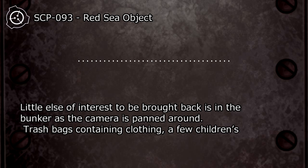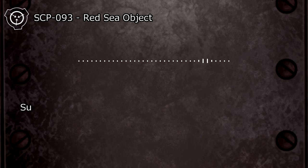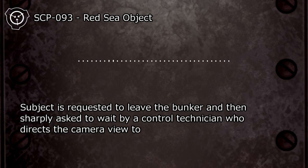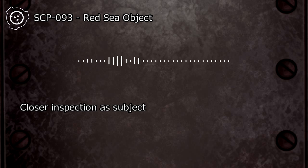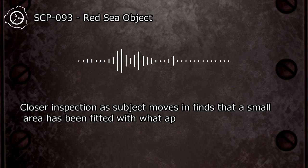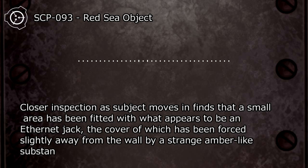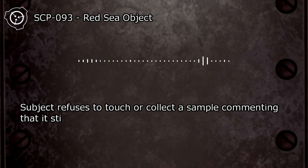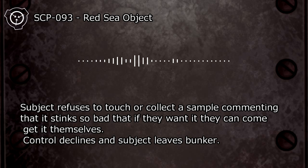Trash bags containing clothing, a few children's toys resembling popular 1950s era products are lined against the wall. Subject is requested to leave the bunker and then sharply asked to wait by a control technician who directs the camera view to an area near the exiting doorway to the hatch. Closer inspection as subject moves in finds that a small area has been fitted with what appears to be an Ethernet jack, the cover of which has been forced slightly away from the wall by a strange amber-like substance. Subject refuses to touch or collect a sample, commenting that it stinks so bad that if they want it they can come get it themselves. Control declines and subject leaves bunker.